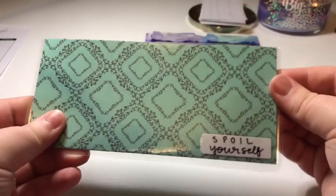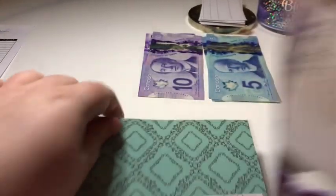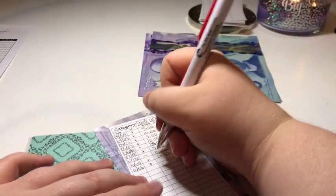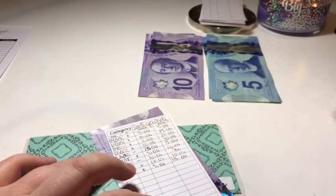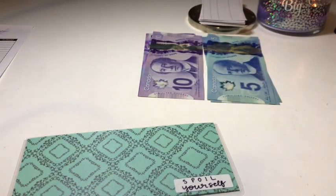Next is spoil yourself. This would just be for whatever. I'm probably going to buy myself a couple of things from my cat for myself for Christmas, and I'll probably take some of it out of this, to be honest. I don't really have much in here. There will be $15. So nothing crazy, but that way if I want to buy something, I don't have to feel too bad about doing so.